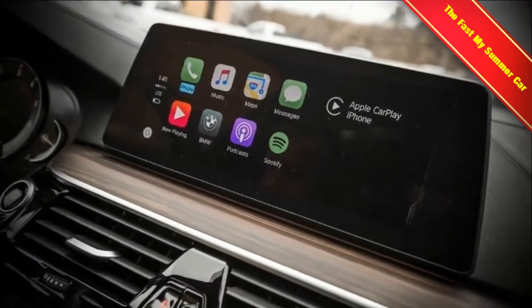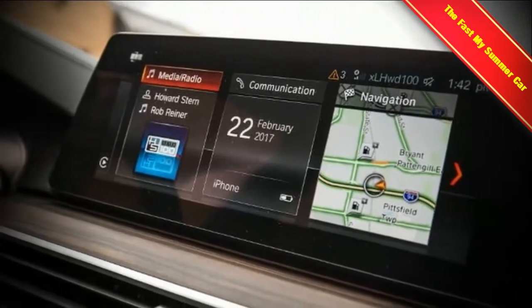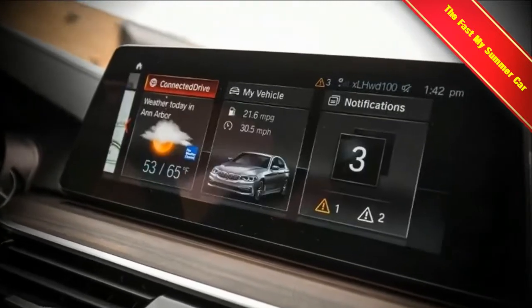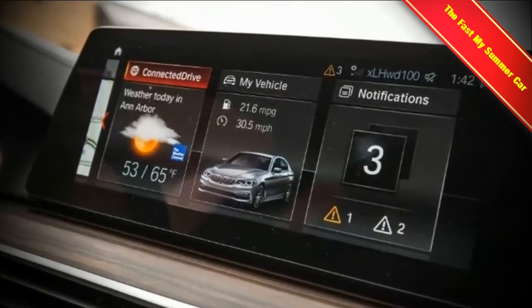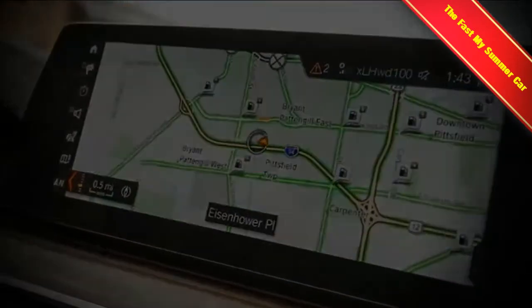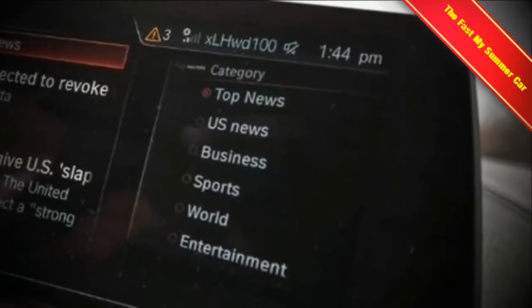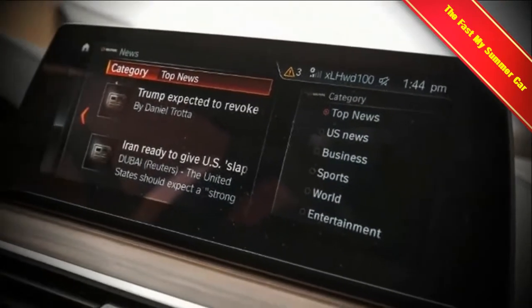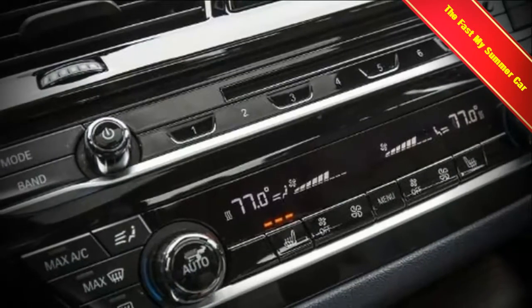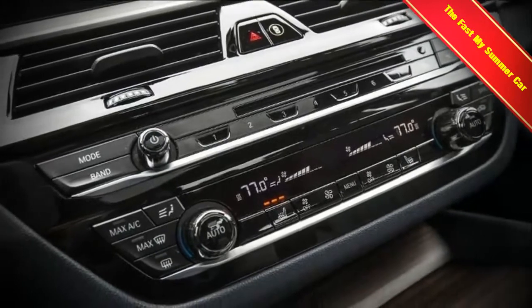$3,250. The $3,200 dynamic handling package includes the adaptive anti-roll bars and dampers, but unfortunately cannot be combined with the $1,150 4-wheel steering unless you step up to the M550i. Gesture control of infotainment functions, $190. A trunk lid that opens and closes with the swing of a foot, $600.